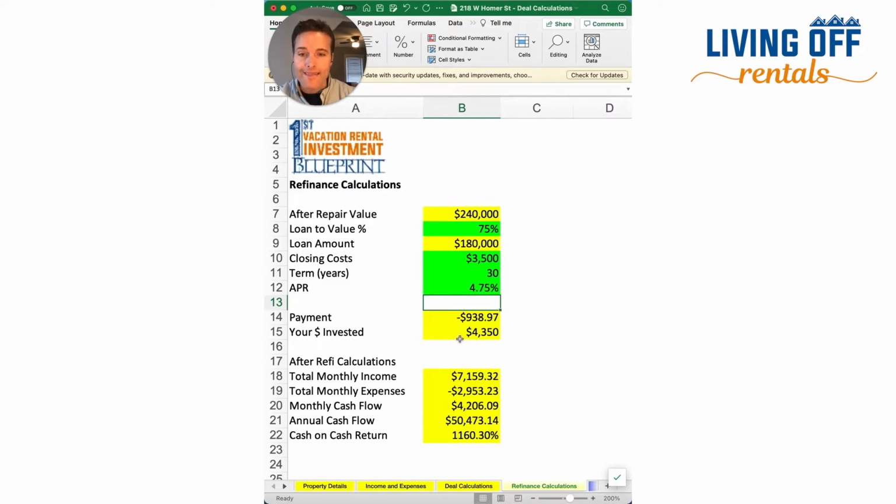The total money that I have left in the deal is $4,300. So all the other cash that I borrowed was pulled out, and I'm leaving $4,350 in this deal. So again, this is why buying something super cheap and doing this BRRRR method is so attractive and appealing, because you can basically pull out all your money, and now we've got almost no money in the deal, and we've got super high cash flow going forward.